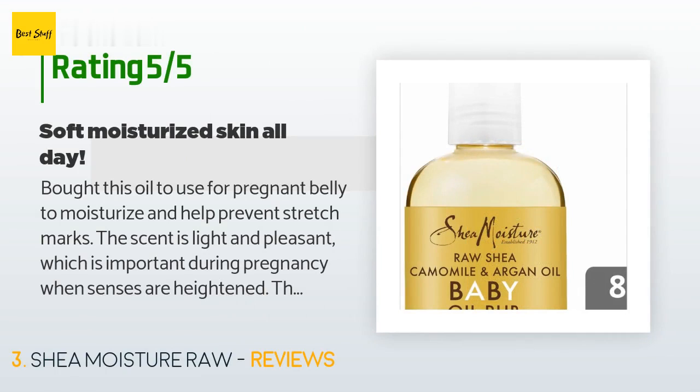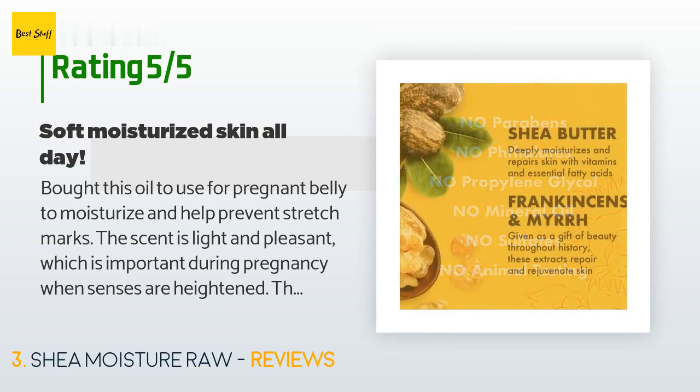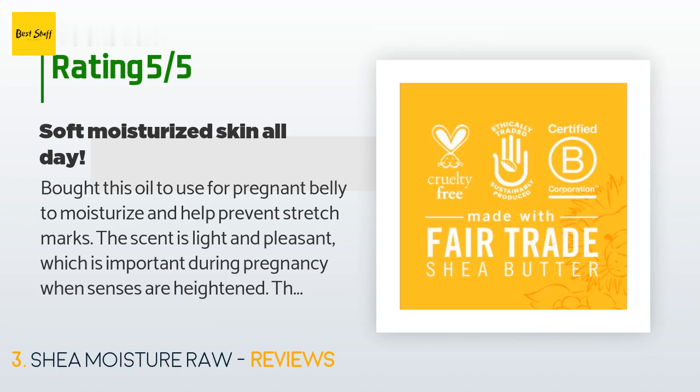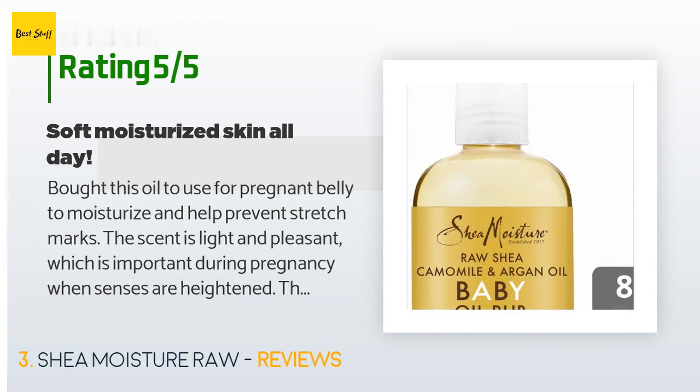A customer said, "Bought this oil to use for pregnant belly to moisturize and help prevent stretch marks. The scent is light and pleasant, which is important during pregnancy when senses are heightened. The oil itself keeps my belly skin soft all day, unlike my coconut oil which leaves my skin dry and ashy by midday. The only con is it is so very greasy and messy to get out of the bottle and to store. I won't take it on trips with me because of this, but it does not deter me from using it at home. I recommend using on damp."